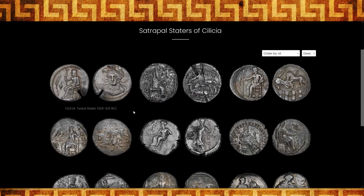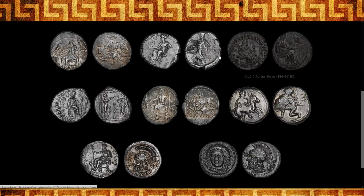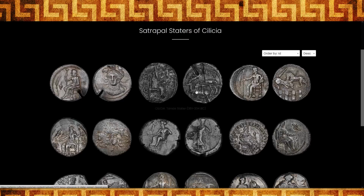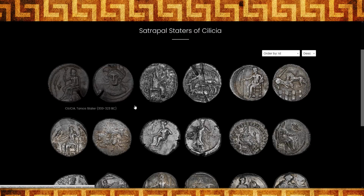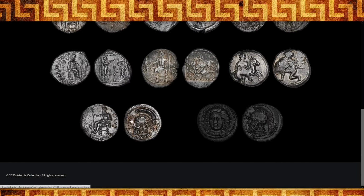Another very interesting type are the staters issued in Cilicia. Cilicia is a region in what is today southeastern Turkey, very prosperous region, very strategically located next to a lot of trade routes which connected the Mediterranean to the Middle East. So this was a region that issued a lot of coins. It issued coins for centuries under Achaemenid rule, and then of course under Alexander, and its design actually changed quite a lot. As you can see, we have quite a few different examples.